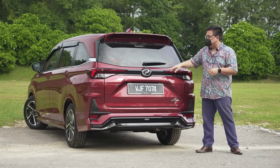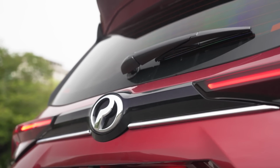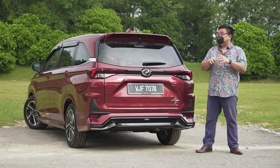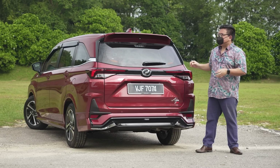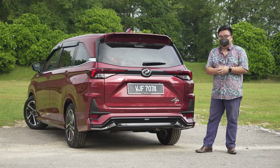In the center here, there's this big black plastic piece that connects the two taillights with a chrome line at the bottom. Now, aftermarket shops, you know exactly what to do with this, right? A simple piece that connects the two taillights together. That's gonna look pretty unique.